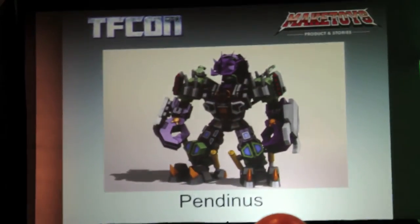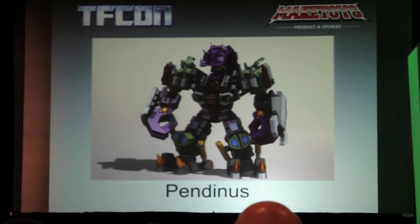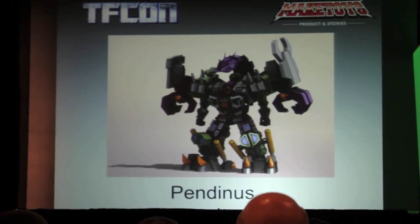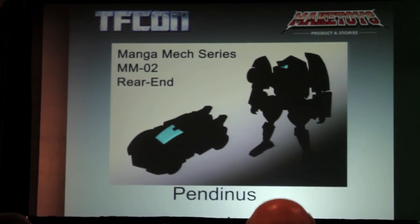The cool thing about this is he doesn't just have scorpion hands, they're gauntlets, and they can be mounted on the shoulders after. Whoa. So it gives him an option, right? So you can have one hand. Yeah, that's pretty cool. We have choice. Choice is good.